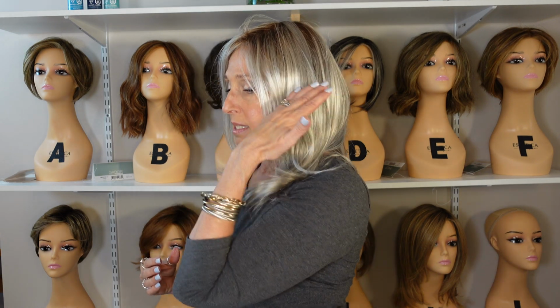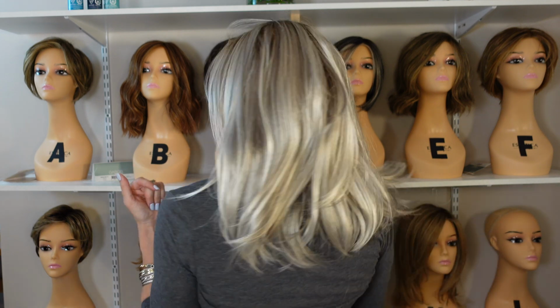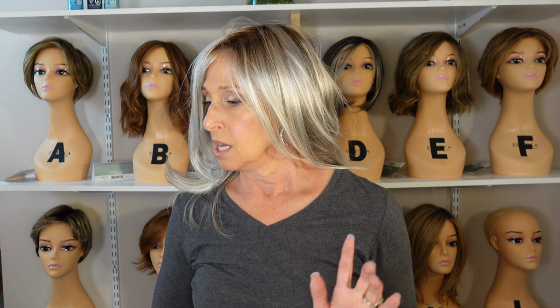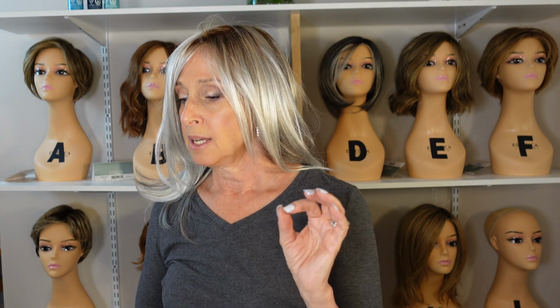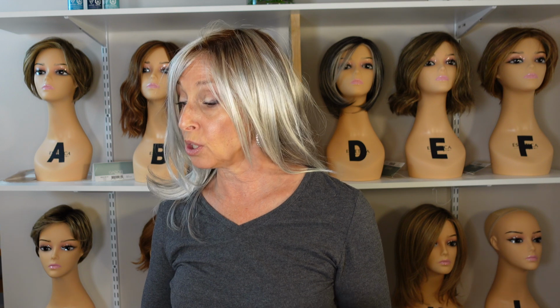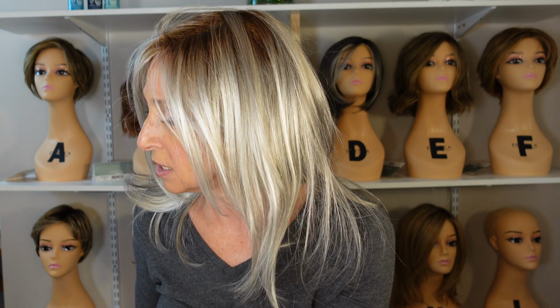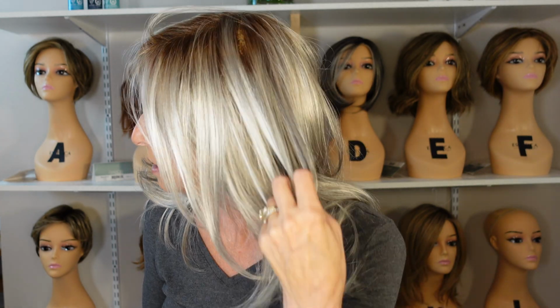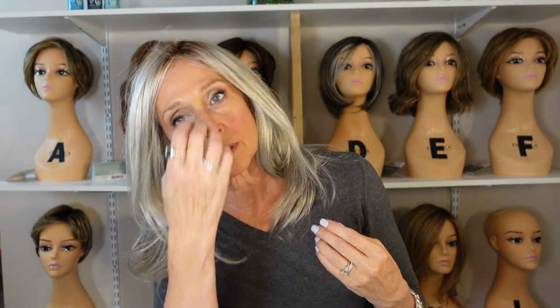The sides, 9 1/2. The nape, 10 1/2. And as I said, it weighs 4.1 ounces. So let me read you the description of this color. Metallic Blonde Shaded is pearl white, pearl platinum, with dark and lightest brown and gray blend. So I don't know if you can see all that in there. And with shaded roots. I really think this color is so beautiful. I haven't had this color before.